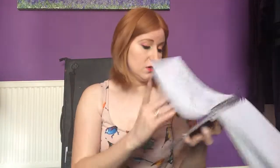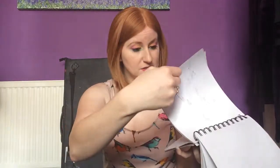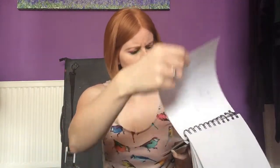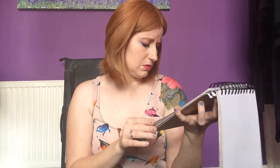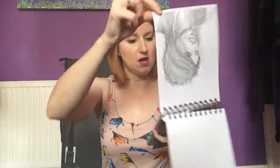I've got unfinished sketches of Love Gun. Another Kiss sketch that I started and didn't finish. I'm really bad. I start things and I never finish them. And there's lots of other things in here. A sketch of Russell Brand that I did. What's the date on this one? Can't even read it. There's a sketch of Russell Brand there that I did.